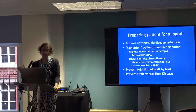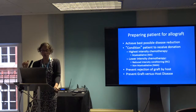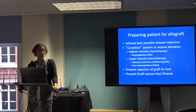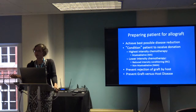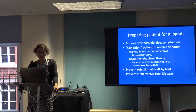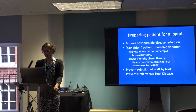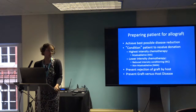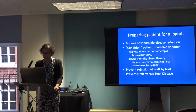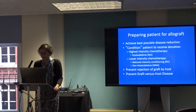And we can give different strengths of preparative treatments. So we may give high intensity chemotherapy, our strongest being myeloablative chemotherapy regimens, which are generally reserved for those who are aged less than 40 because they are so strong, and the transplant-related mortality is high. We also have lower intensity conditioning chemotherapy regimens, which are what we tend to use for the majority of patients who are frequently over 40.